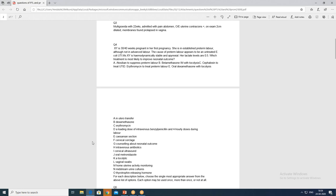Yes, ma'am. So for E. coli, we will not give anything? Yes, we will give for E. coli. We will give for E. coli, but which treatment is most likely? See, that's why I'm telling. See for the question: most likely to improve neonatal outcome. If we treat E. coli also, right now she is in established preterm, so she should receive steroids first. Got it?